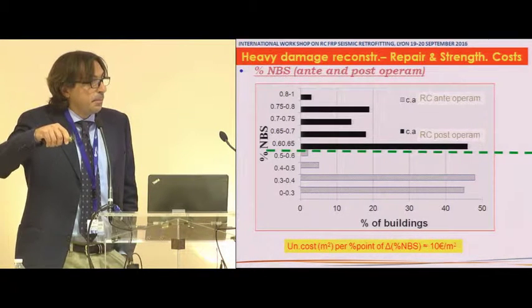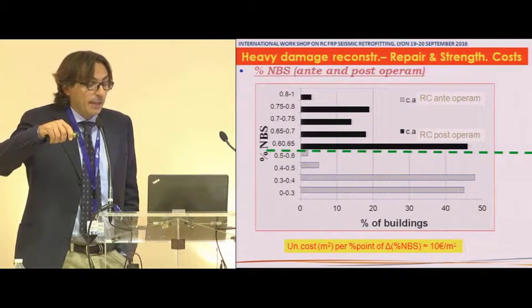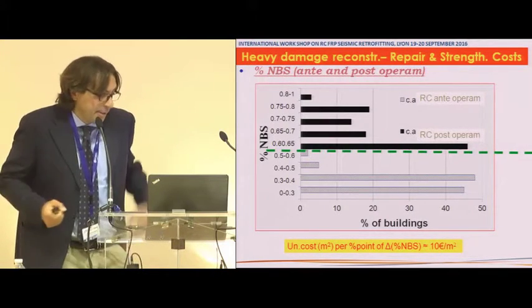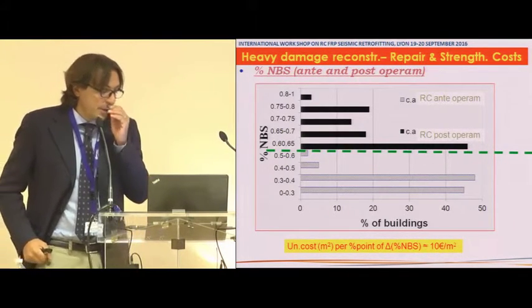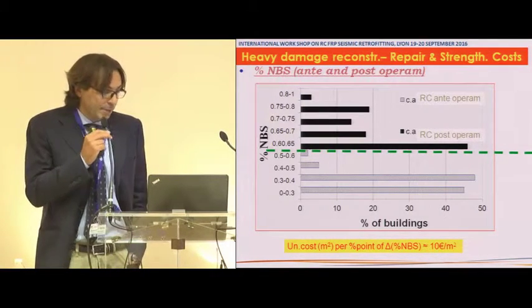In the pre-intervention configuration, the seismic capacity was in most cases lower than 40% of the target we have today. Then after the intervention, we have a seismic safety level higher than 60%. It is really interesting to know that to increase safety by at least one percentage point, the cost can be estimated at about 10 euros per square meter. This is a very interesting data.